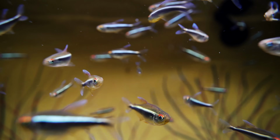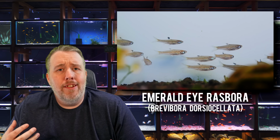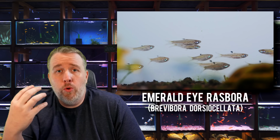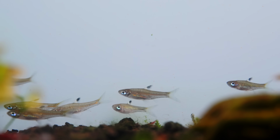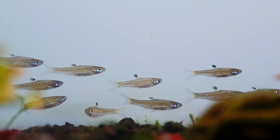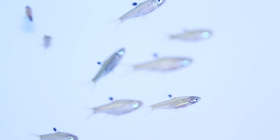The next one's kind of an uncommon one, and that is the Emerald Eye Rasbora. Now these are mostly a silverfish with a blue eye, but they school really well. They're usually pretty cheap, kind of that $2.50 and under. And so if you're looking for a hardy school that's going to hang out in your tank, these guys get a group of 6. If you get more, obviously that's better.